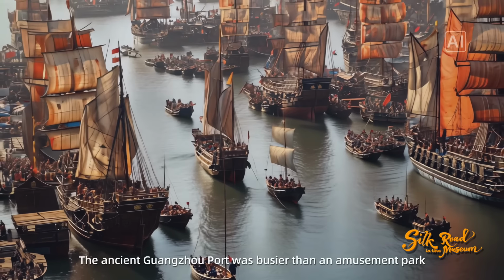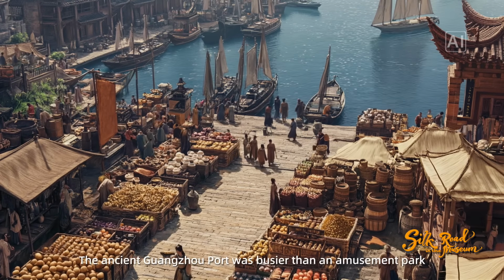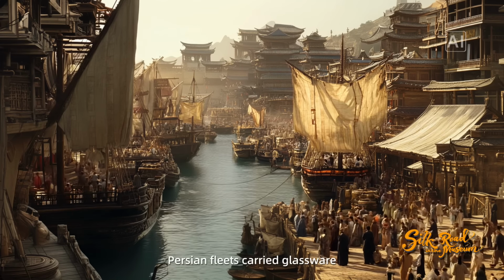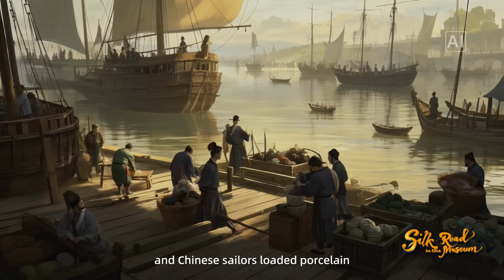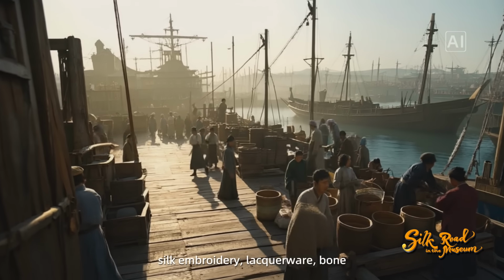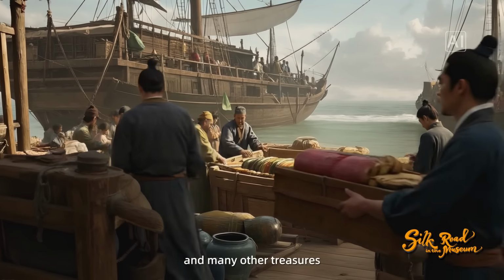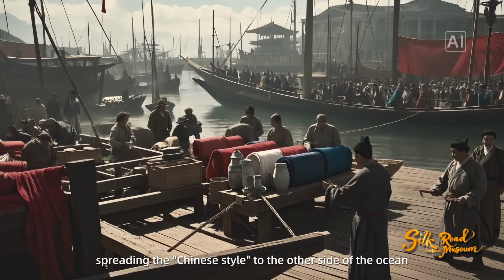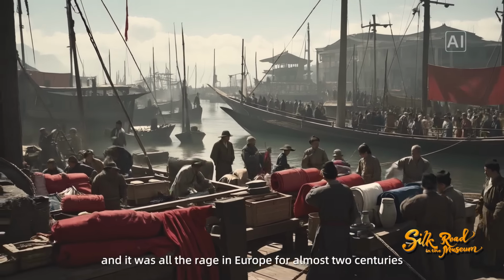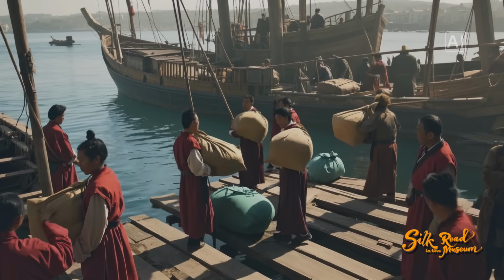Do you know the ancient Guangzhou port was busier than an amusement park? Arab merchants brought spices, Persian fleets carried glassware, and Chinese sailors loaded porcelain, silk, embroidery, lacquerware, bone, horn and ivory works, amongst many other treasures, spreading the Chinese style to the other side of the ocean. And it was all the rage in Europe for almost 2 centuries.